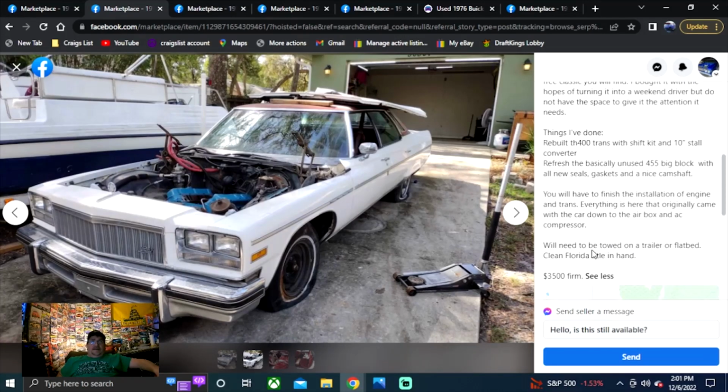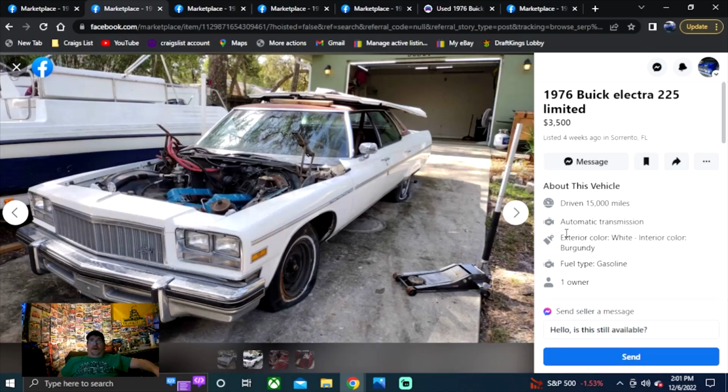Things he's done, it's got a Turbo 400 trans with a shift kit with a 10-inch stall converter. Man, why would you put that in this big car? In my opinion, you want to set this thing up to cruise. I don't know. That's me. It does say title in hand. Will need to be towed or trailered or flatbedded. $3,500 firm. Been on here again for 4 weeks.